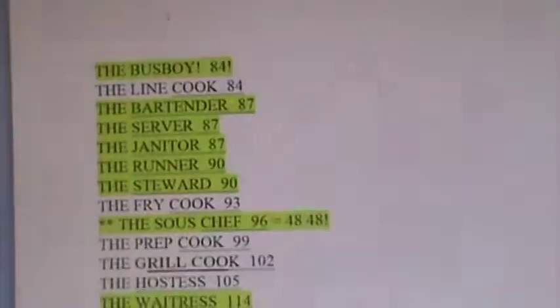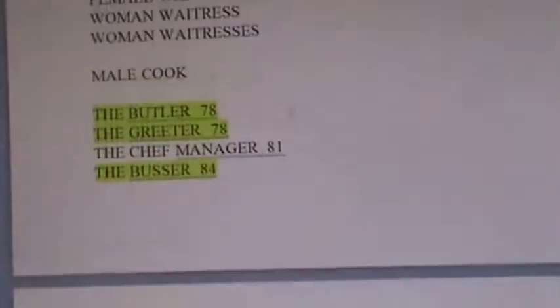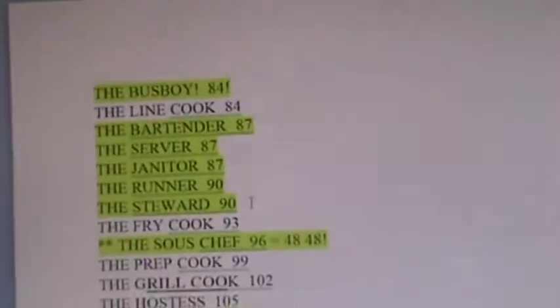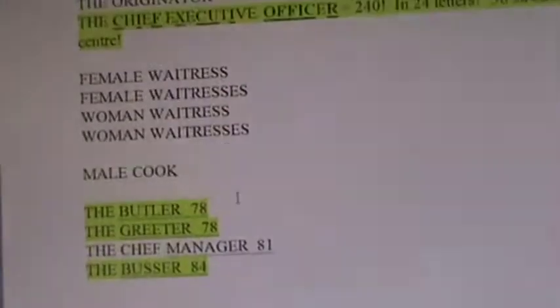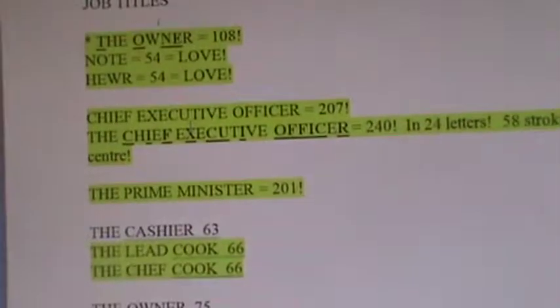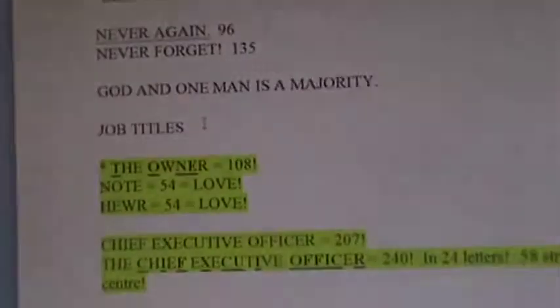It's totally obvious that God is sovereign, and that He takes the glory for every single name of every single job under the sun. We've hit all the biggies in restaurant land just in the past 30 seconds or so. And then here's some other gems I got.